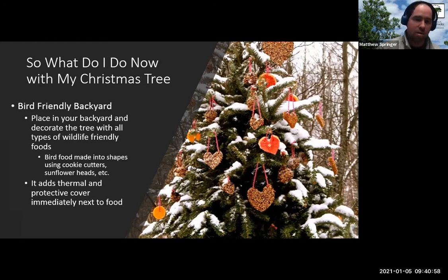And also, the permanence of the evergreen that we have here is producing cover from predators with quick access to food. It's pretty hard for a hawk or a cat to get at a bird that's feeding in one of these trees. So it adds both thermal and protective cover for them with food access.